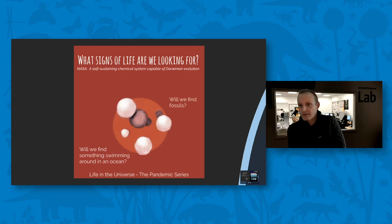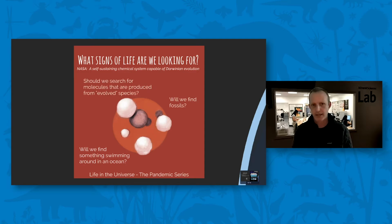Will we find fossils? Possibly, but this has been a sticking point in astrobiology and planetary science, because a lot of these bacterial fossils can be formed by inorganic means. So if you find a fossil, that doesn't mean something was living at one point in time, because according to NASA, it's got to be a self-sustaining chemical system capable of Darwinian evolution. We know of fossils that lived on Earth because we have a huge number of those fossils. We can trace back their lineage. Not so much when you go to another planet or moon.